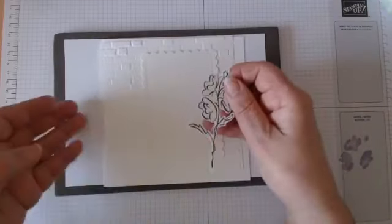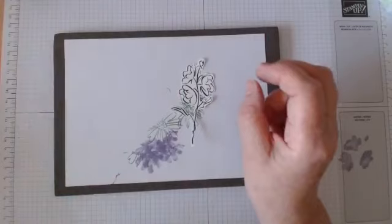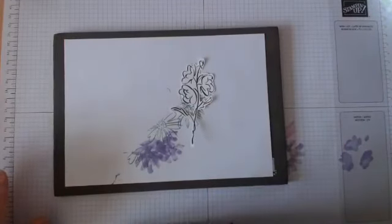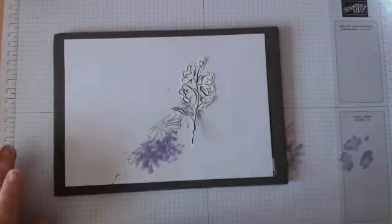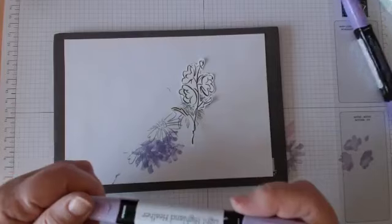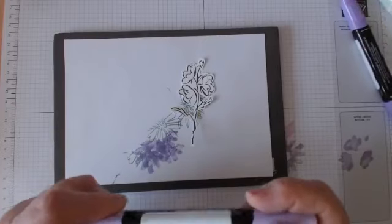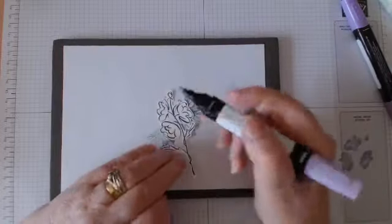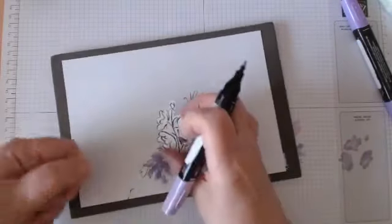So let's do a little bit of colouring. Now I'm going to use blends. I've not used my blends for ages. So I'm going to bring in Highland Heather, light Highland Heather. Yep, light Highland Heather. And I'll get that out of the way.